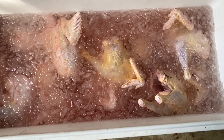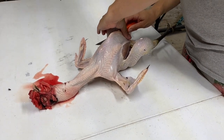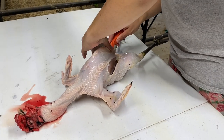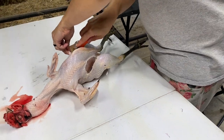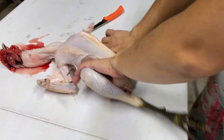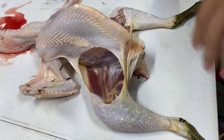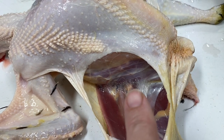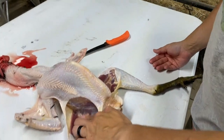So we have about a dozen chickens in here that we have eviscerated. They're supposed to sit for about 24 hours. Jessica is cutting the skin along the inner thighs, and then she's going to pop those joints out of socket. See, it just popped up. That right there is the ball joint in its hip, and it pops out and lays flat, and then she's going to cut the breast off.